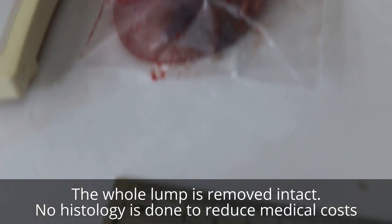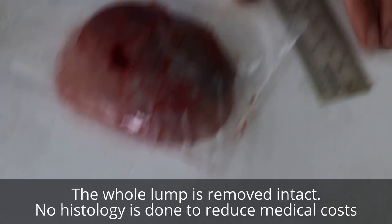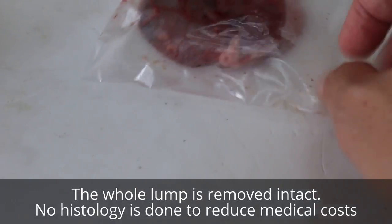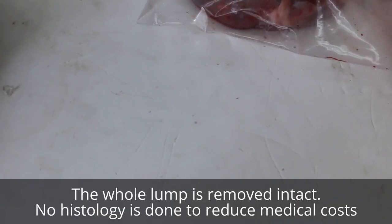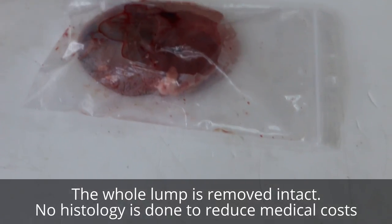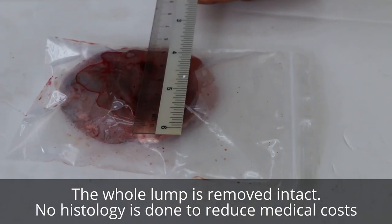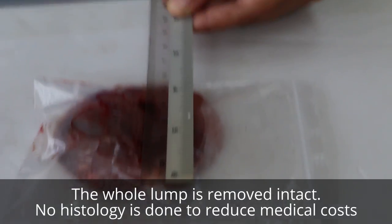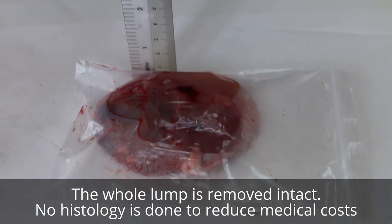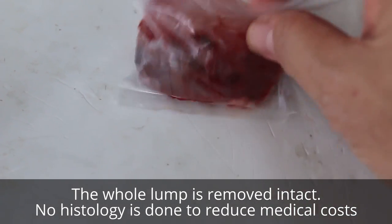Measure the lump. What's the measurement? What's the length? What's the width? In centimeters. Just measure like this, kind of just below. How many centimeters? 8.5. Okay, then the 8.5 times the width. 7. 8.5 and 7, okay, times the height. The height, roughly 1 centimeter.